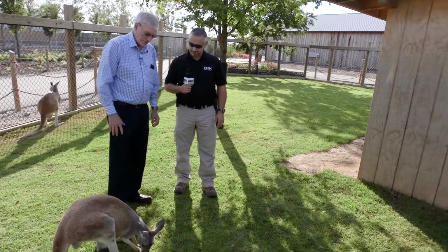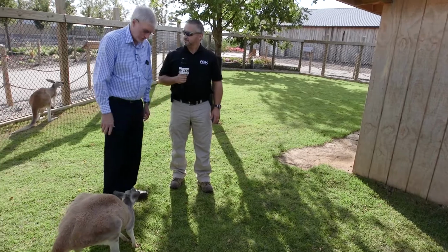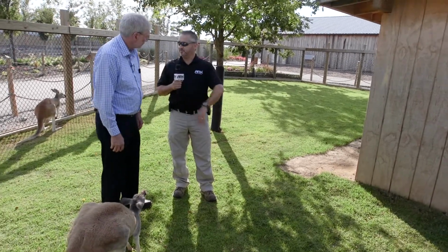So in the new exhibit, there'll be a walk through the kangaroo enclosure. So they'll be walking around close to the kangaroos? Right. Yeah, so it'll be pretty much up to the kangaroos.